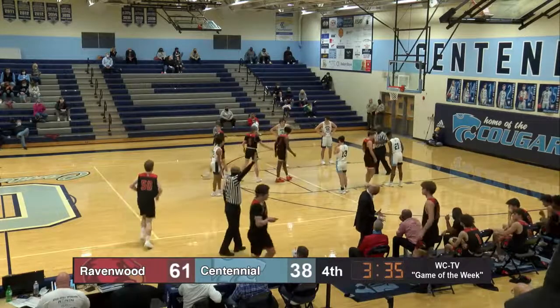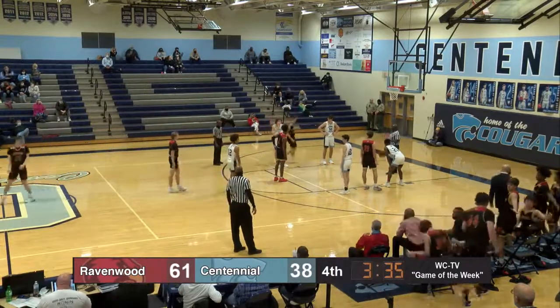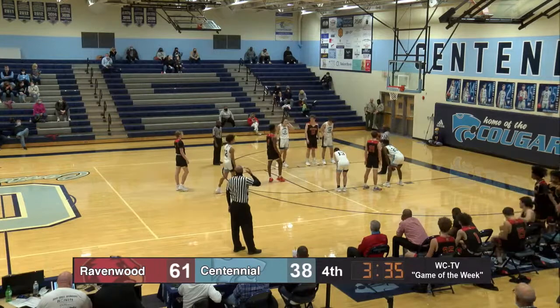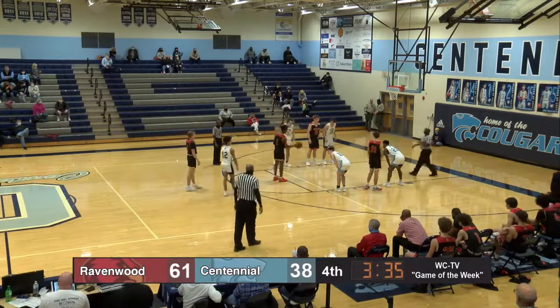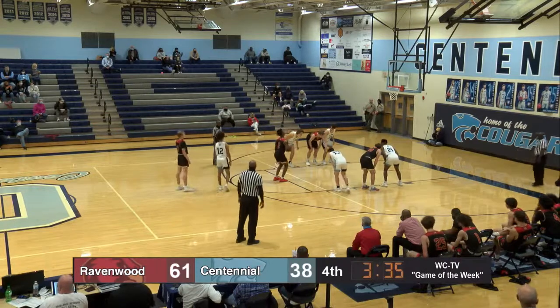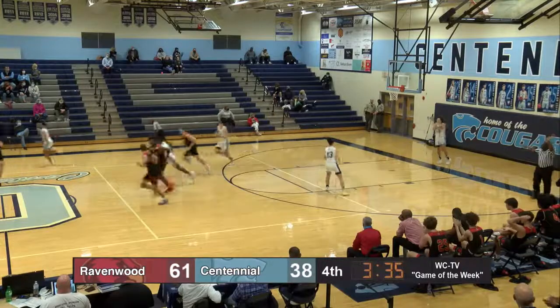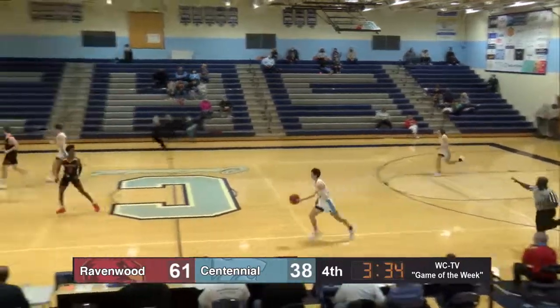Pollard unable to connect on the foul shot. Kevin Reedy, he'll check in for the Raptors. Pollard connects on his second foul shot.